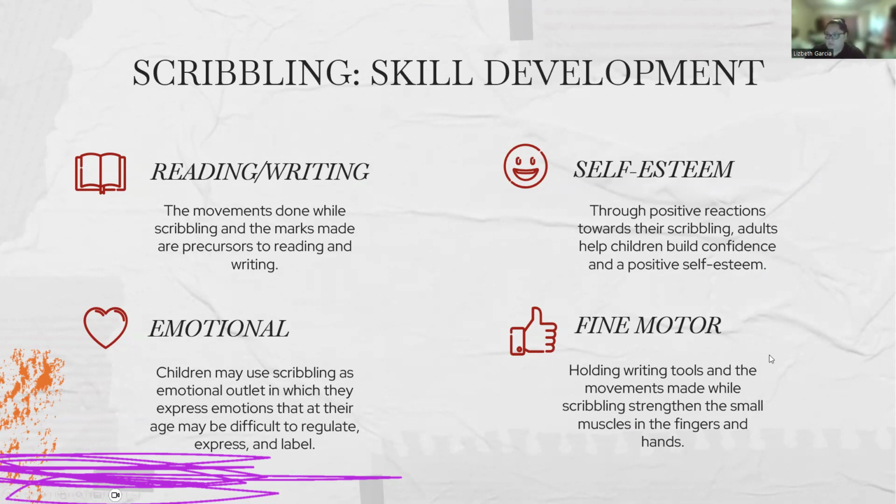So while infants or toddlers hold writing tools and they make movements back and forth, up and down, the scribbling strengthens their small muscles in the fingers and hands. And also some infants and toddlers choose to, while finger painting, do it with their fingers, which also strengthens small muscles, fine motor.